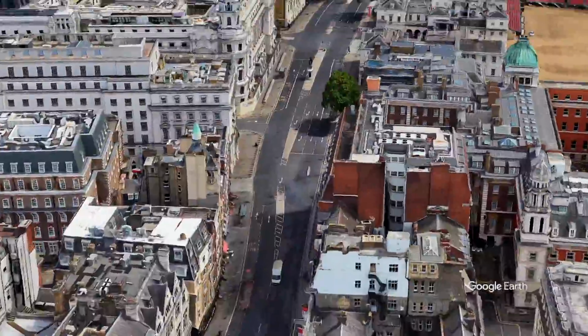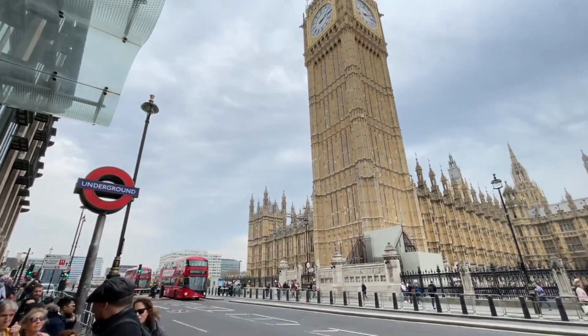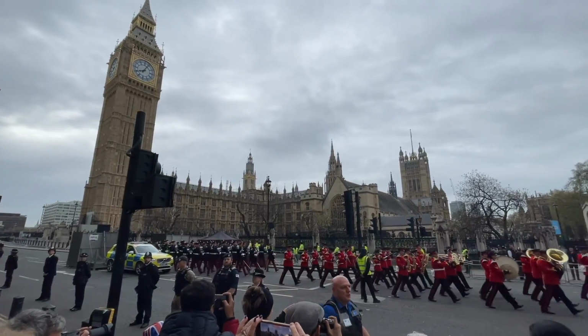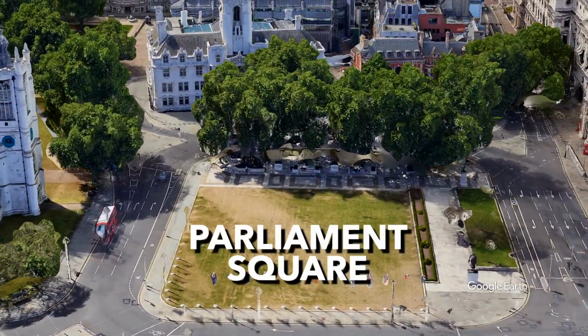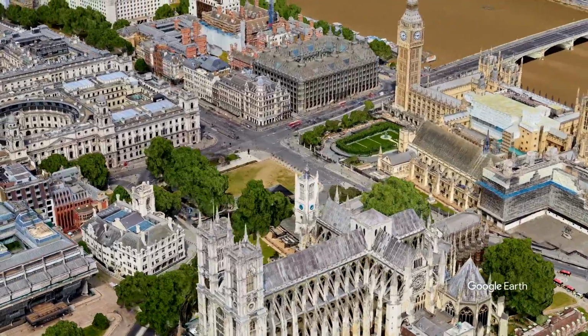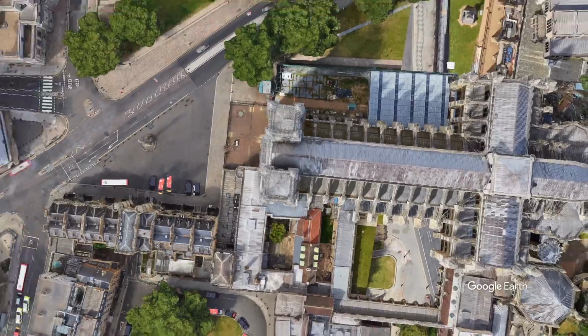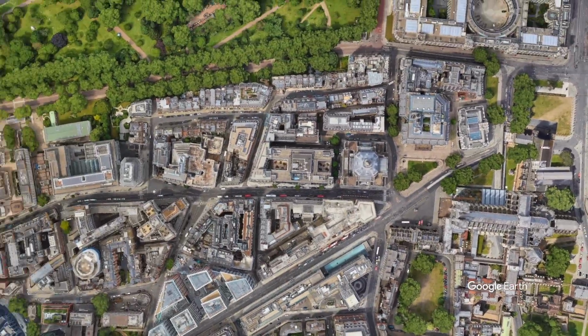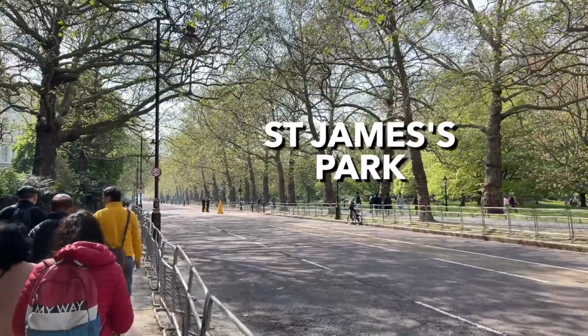You'll start and end the Royal Sightseeing Triangle at Westminster Tube Station, right next to Big Ben and the Houses of Parliament. A short walk across Parliament Square, and you're at nearby Westminster Abbey, the Royal Church, site of coronation since 1066. A 2 or 3 block walk north brings you to the Birdcage Walk, a tree-lined street bordering St. James's Park.